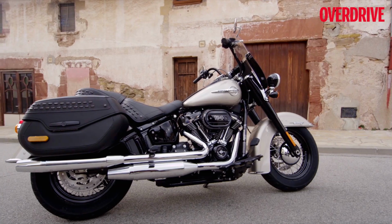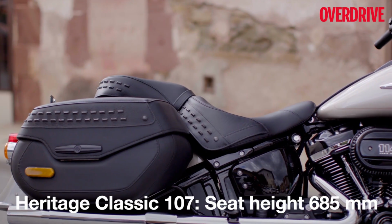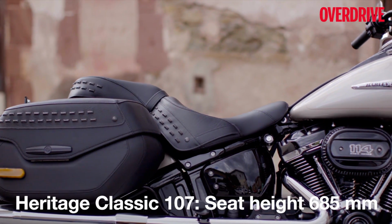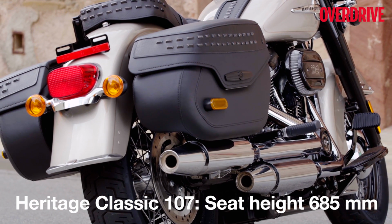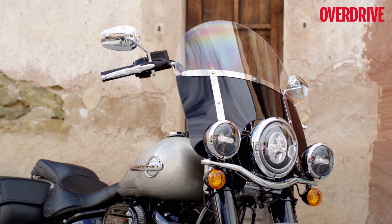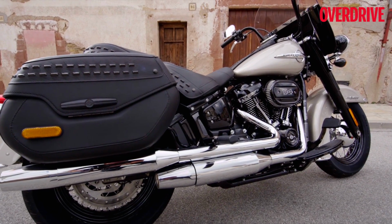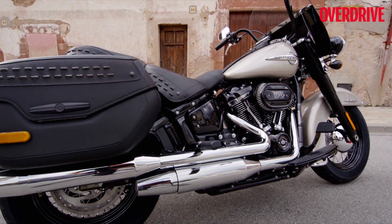How? The rear monoshock is the extra long one shared with the Fat Bob to permit pillions as well as full bags to be taken care of via preload adjustment and the extra wheel travel. They've also made the Heritage screen removable, the hard bags are now lockable and weather resistant, and this is the sole family member that gets cruise control.